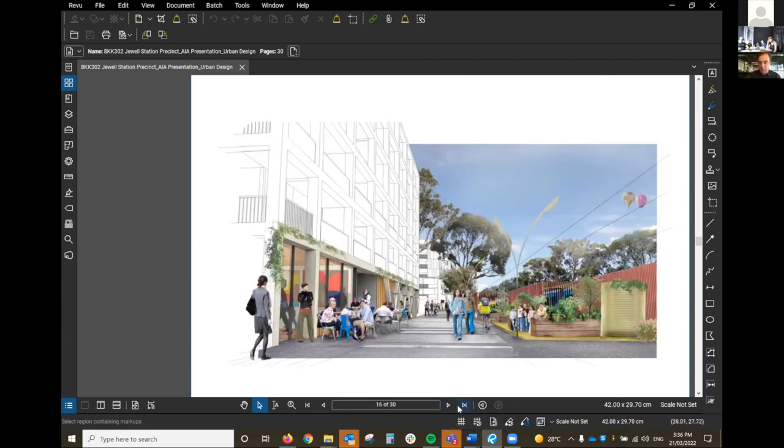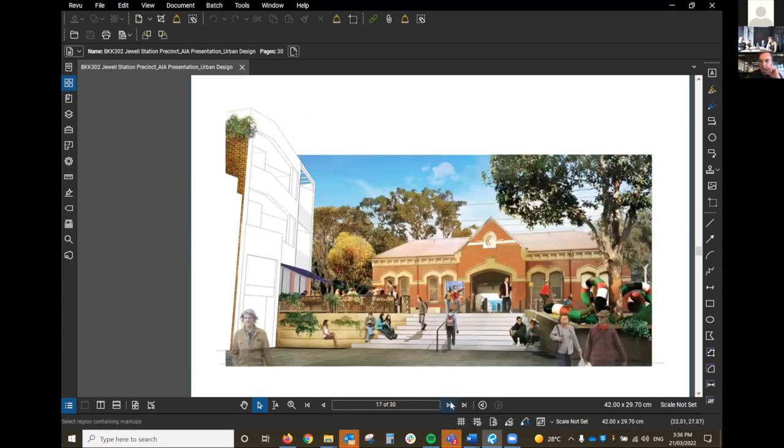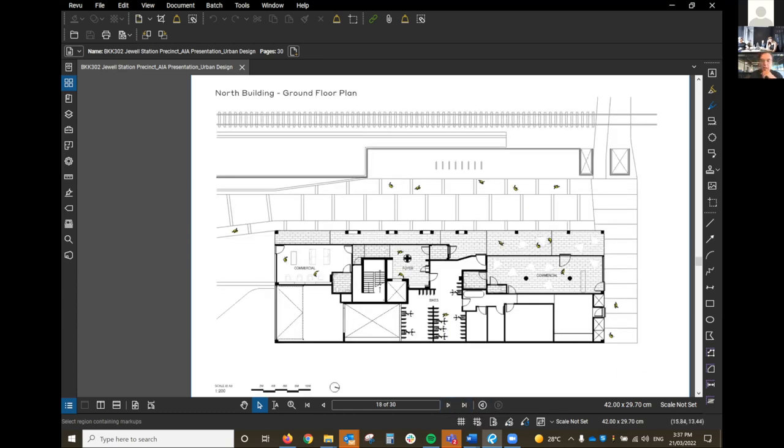And this is the competition scheme. You can see we really focused on that public realm, and then the architecture is almost secondary to that. This is the 1880s station building, which was fully restored, and some really unsightly additions removed from it. This is a retail tenancy, food and beverage offering that activates that entranceway into the space.